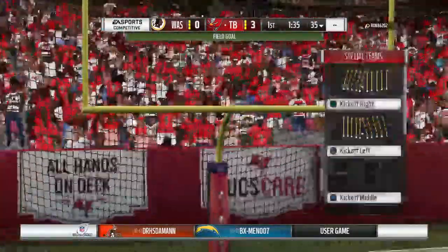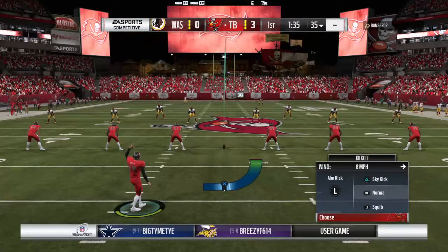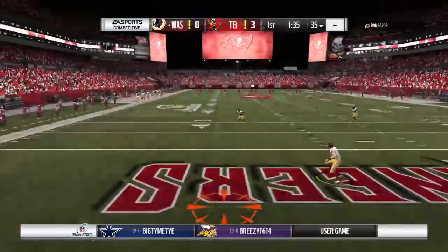And Bailey able to knock it through. And the Bucs take a 3-0 lead. So they get the field goal, but that was a 14-play drive to get through.